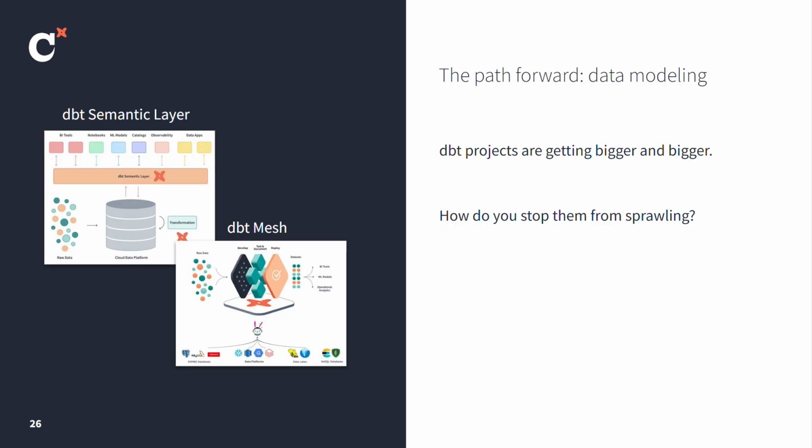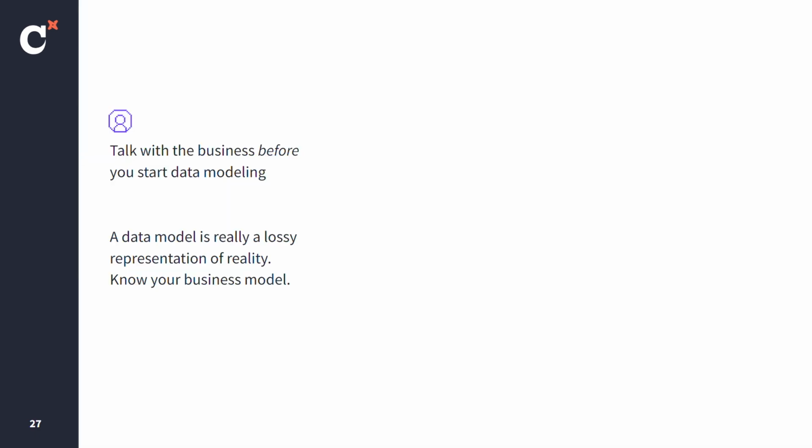And then the next one is how do we fix this? How do we rein in some of the chaos on the data modeling side? You see DBT doing a lot of stuff here. This is emblematic of projects getting bigger and more complex. You've got products like DBT Mesh, the semantic layer, a lot of these great products that are trying to deal with this complexity. But there's also a process component to stop these things from sprawling.